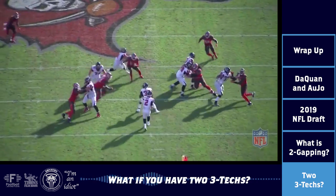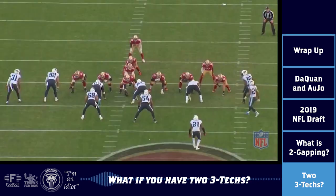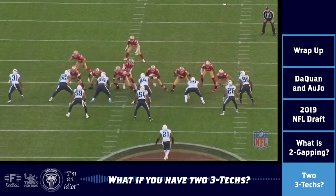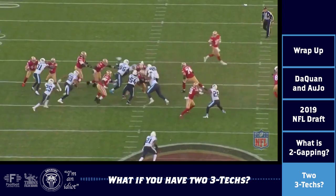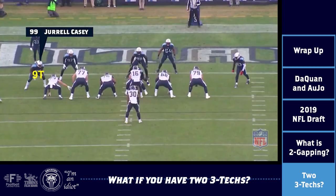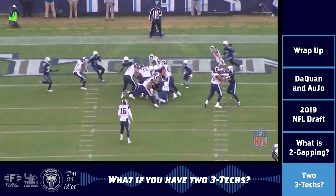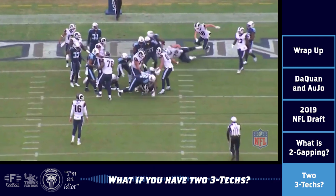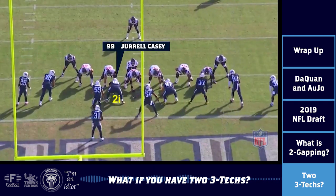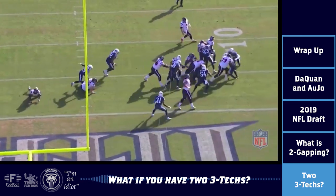It's not really necessarily an issue. Both players can play other techniques. So both Casey and McCoy could play a 4 technique or a 5 technique, which are the common techniques that you would use opposite a 3 technique in the Titans defense. But I would say asking them to play in those roles won't accentuate their pass rush ability and their ability to penetrate quite as much as playing in the 3 tech would.